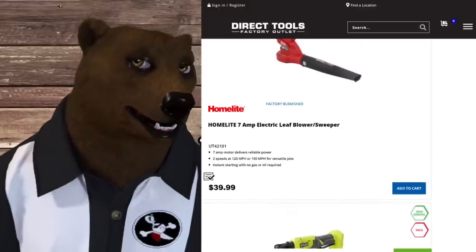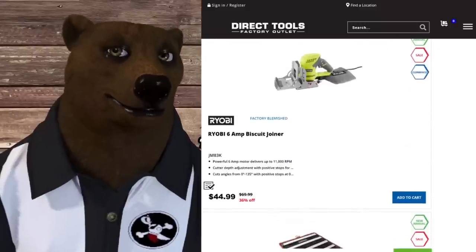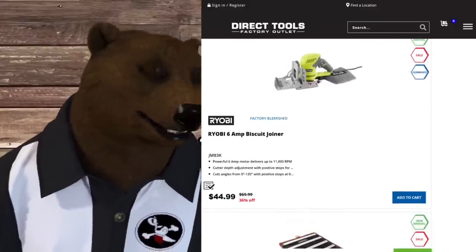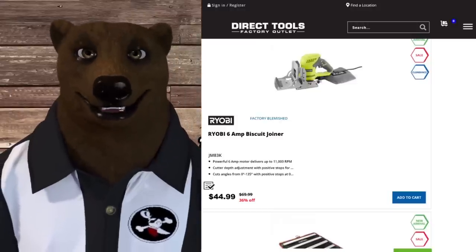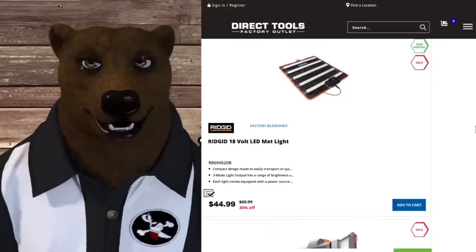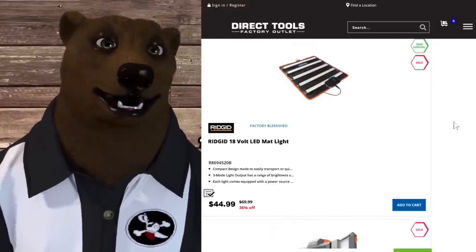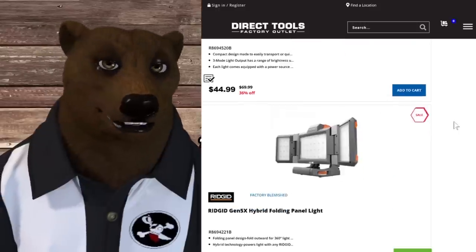We got a Home light blower. We got the Ryobi ratchet. We talked about that before. We got the Ryobi biscuit joiner for, look at that, normally $70, 36% off, down to $45. We got the Ridgid LED mat light. A lot of people really like this thing. That's on sale for $45.